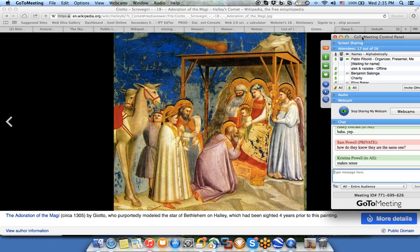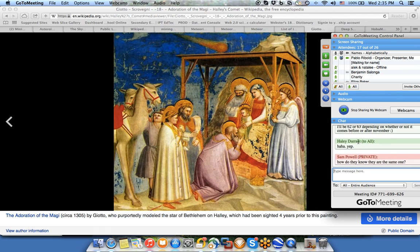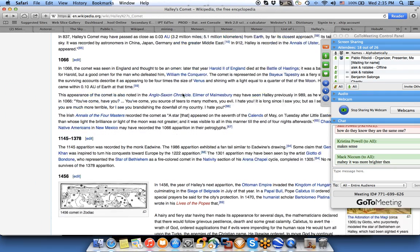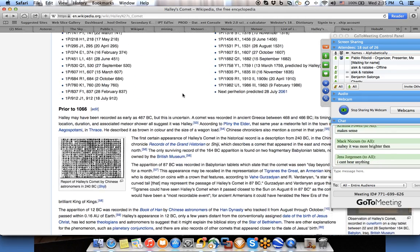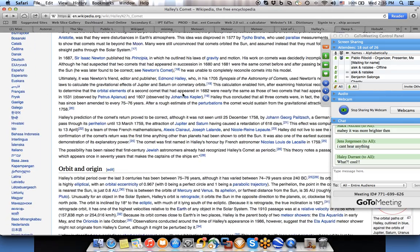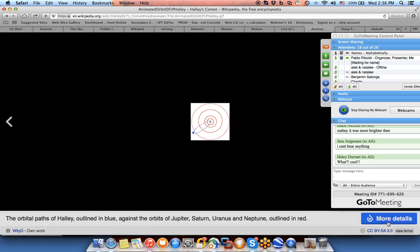So question, how do they know that it is the same comet? Good question, Sam. From what you have learned so far, maybe it was brighter then, probably. We know that they lose material, so this has gone around several times. But from what we have already studied about comets, and planets and motions, what do you remember? How do they know that Halley's comet is the same one?